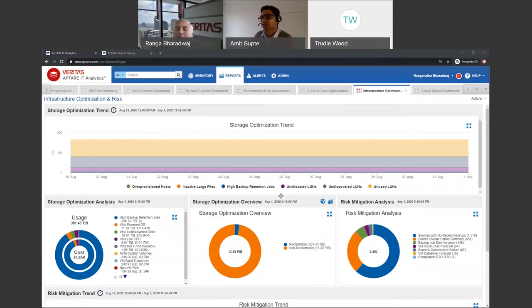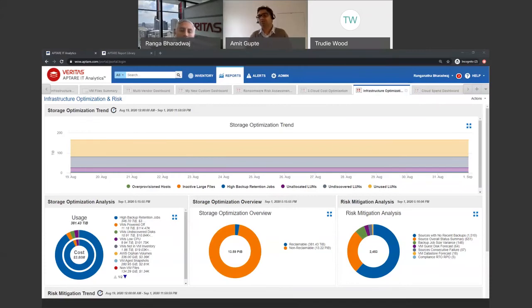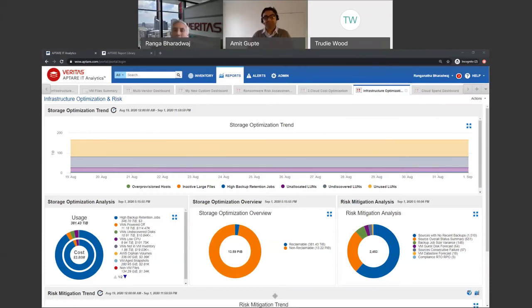Brilliant. Thanks, Ranga. The next question is, how can Veritas demonstrate benefits around the new APRA CPS or the Section 234 legislation, IRAP, and the overall black box repository? So basically, from a compliance and governance point of view, how does Veritas help our enterprise customers?